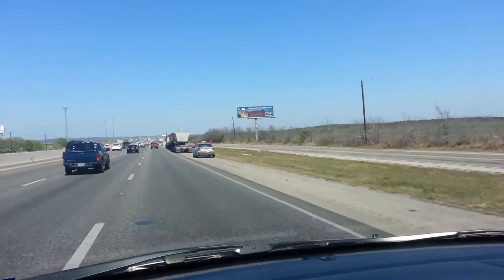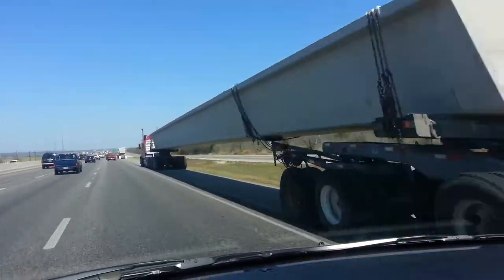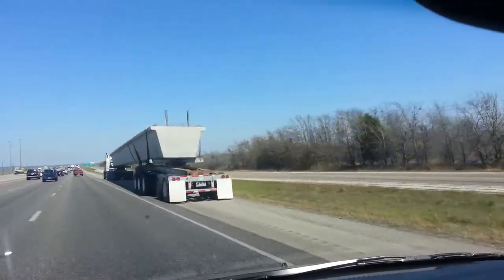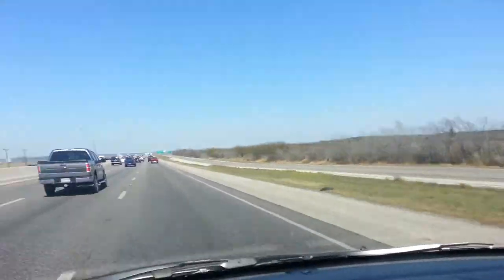Looks like the driver gets out and goes and does something. I don't know. Yeah, do you see the drivers? They get out and they do something. So maybe after they get done turning their corners and stuff, they go back and lock the wheels in place or make sure they're straight. I don't know.